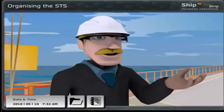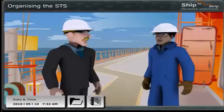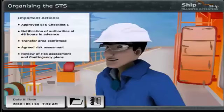Maybe you could give us an update on the situation on the Mary, John. I suppose everything is perfectly organized according to MARPOL Annex 1. And how about the recommendation in the STS transfer guide? Are we following all of these? Of course, Peter. We have received all the necessary documents, including checklist number 1 from the operator. And we have notified the national and local authorities of the operation at least 48 hours prior to commencement as required. Furthermore, the master on the Rio and I have agreed on the transfer area and gone through the obligatory risk assessment and contingency plans.